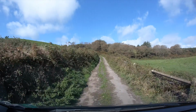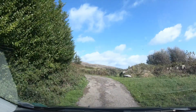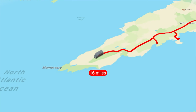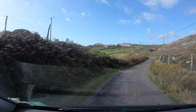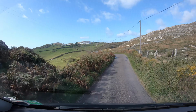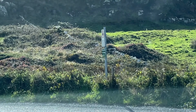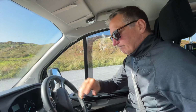And back up the road we go, and in wet weather, it may have been a bit more challenging. So we decide to head to the Sheeps Head Lighthouse. But a no access sign 1 mile from the car park throws us. So this sign over there, I don't know if you can see it, it says no campervans past this point, but it's showing a motorhome. Are we going for it?